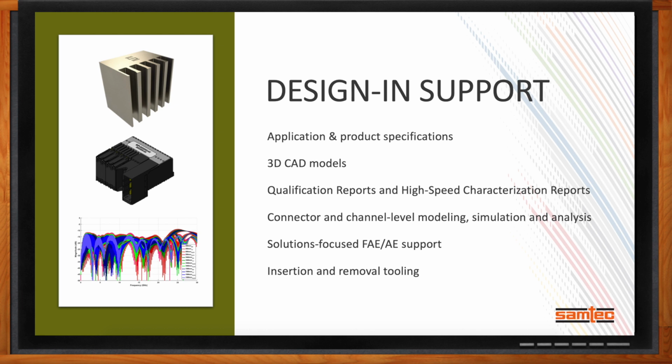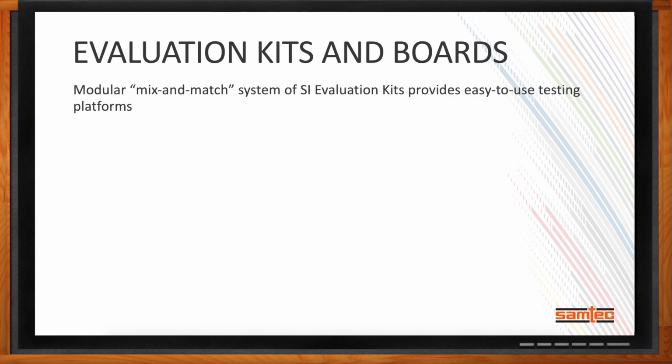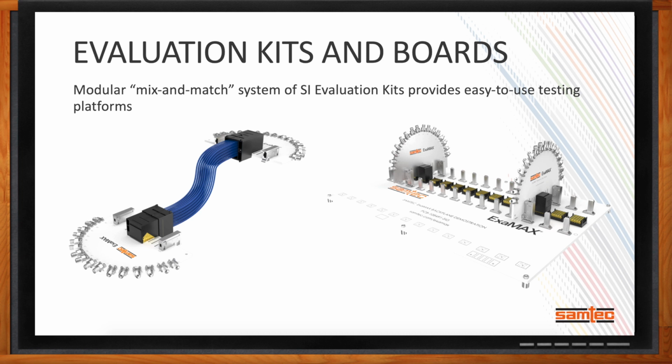Excellent. And Jonathan, no project would ever be properly started without an eval kit. What do you guys have along those lines? We have a wide variety of evaluation kits and boards to help prove out our connectors and our cables. So we have kind of a mix and match system that allows you to pick different boards and, based on the system that you're designing, come up with a kit that will evaluate something that's close to what you're designing.